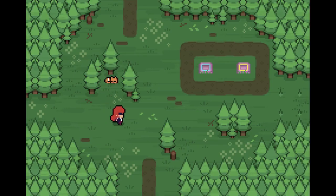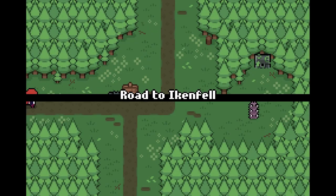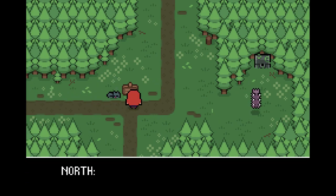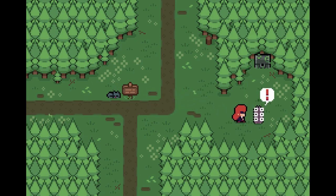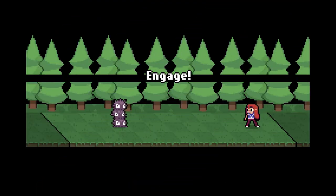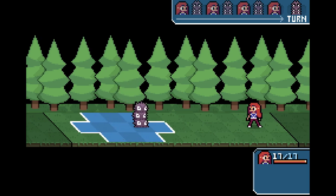Mew! Road to Ikenfell. There's another kitty. North Ikenfell, south the Stock and Barrel. Is it just a pile of those guys? It is. Oh, that's adorable.